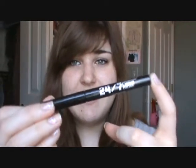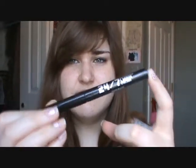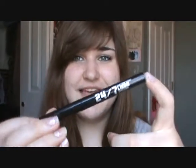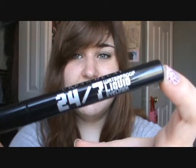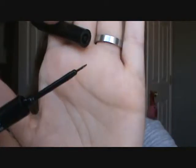Speaking of liquid eyeliner, my favorite one ever, I love this. This is the 24/7 waterproof liquid eyeliner in Perversion, which I know is a very long name, but I absolutely love this. This came with the Book of Shadows 4 that I got. And I love it because the brush is just so small and you get so much dang control with it.